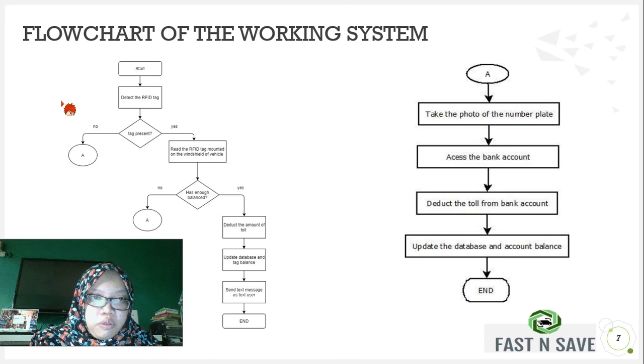If the tag is not present, the camera will go to the registration plate. It will take a photo, and with the CCD sensor and the laser transponder, it will check its database and automatically deduct the amount from the bank of the owner. It will also check if the car is stolen or not. If it's stolen, it will automatically call the authority.